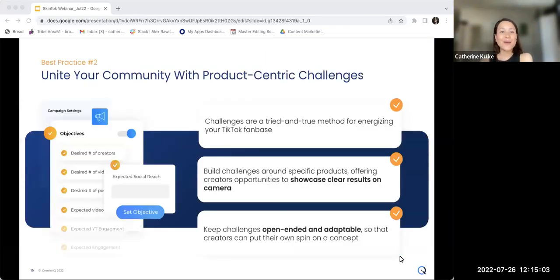Now, the second best practice we will explore should not come as a surprise to anyone following TikTok marketing trends. We all know creators love a competition, and so challenges are a tried and true method for any brand looking to energize its TikTok fan base.